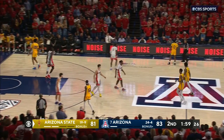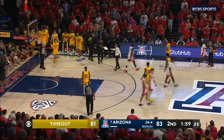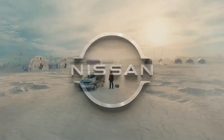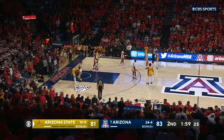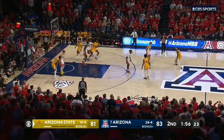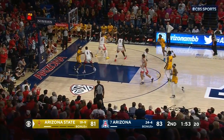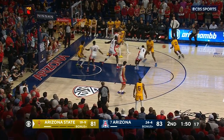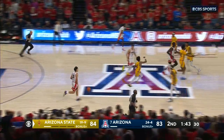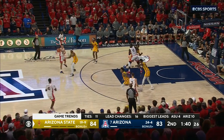Timeout. Number 7 Arizona, their rival Arizona State, and a 2-point Wildcat lead. First game, Bobby Hurley at Arizona State facing just a great Arizona team. Tommy Lloyd's team, 7 in the country, 11 in the net. And this is like an end-of-game possession here, with one possession left. This is a big call for Bobby Hurley's team. Do they get Cambridge involved with this? Number 4 also cut to the basket, went baseline. Horn has a 3 and hits it. DJ Horn. And Arizona State is all the way back and up by 1.